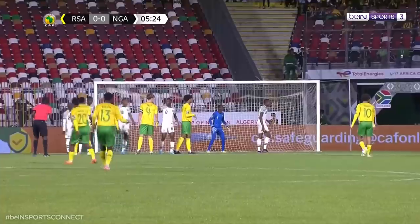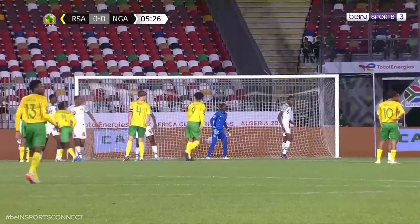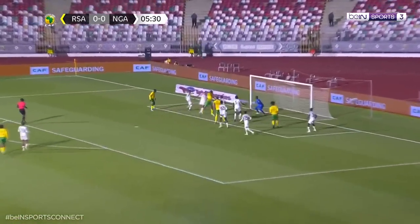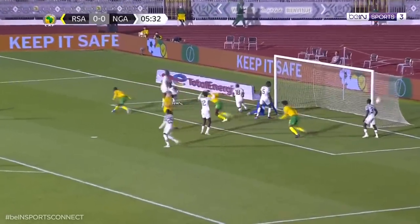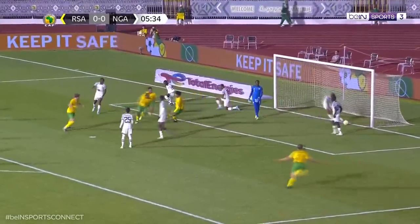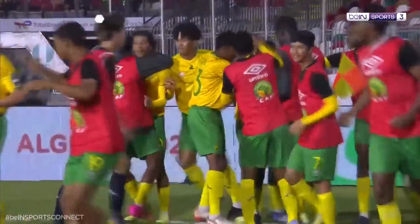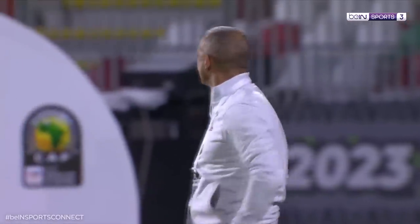Gennaro Johnson, his left foot here with the corner, plenty of men to aim at. Goes into the far post, and it's off the post again, and then it's in, it's the opener. And it's Vicky Makuwana. South Africa take the lead here in just the 6th minute. Well, that is a goal that could put Nigeria out of the competition. Early days.